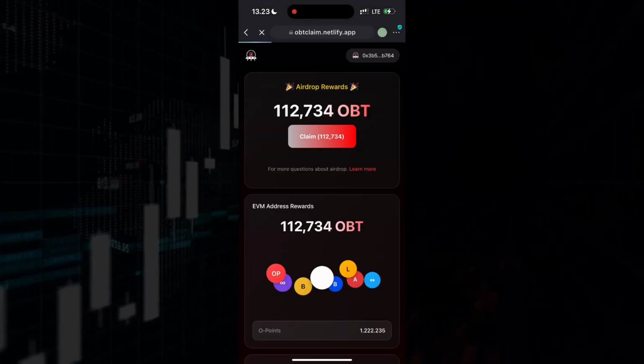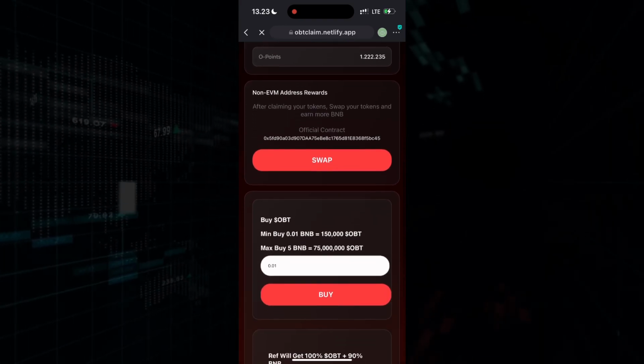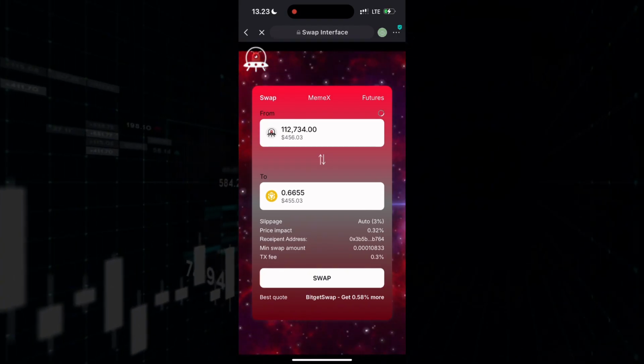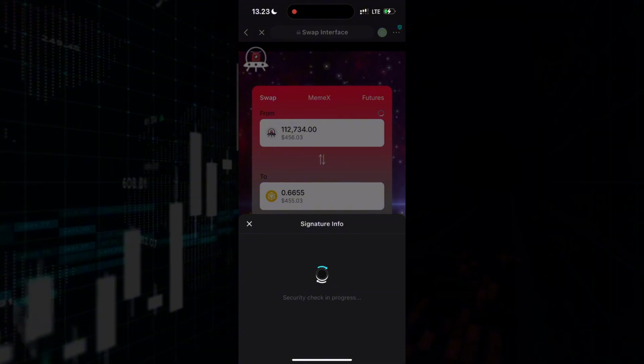Go back to your website. And click swap button, connect your wallet. And click swap button, wait transactions.